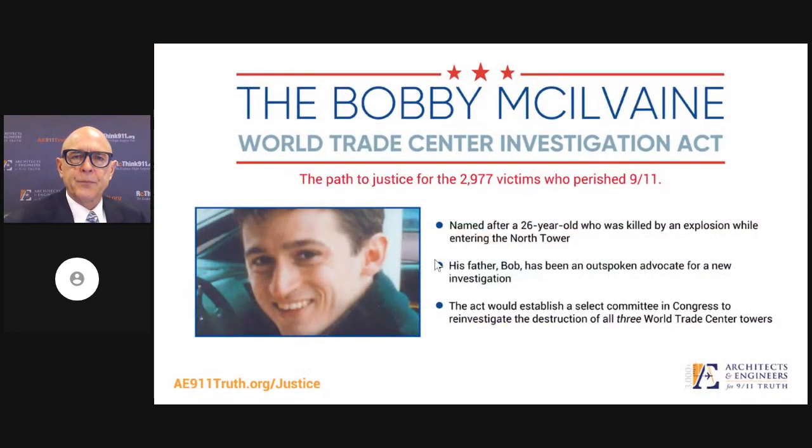Well, this is called the Bobby McIlvaine World Trade Center Investigation Act. It's named after Bobby McIlvaine, who was killed by an explosion as he was entering the North Tower. And of course, that's not part of the official story. So by the nature of how he died and the fact that we named the act after him, you've got a great conversation starter for approaching your congressman and demanding justice on this important issue.